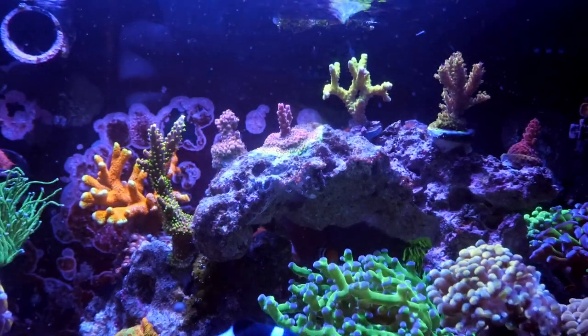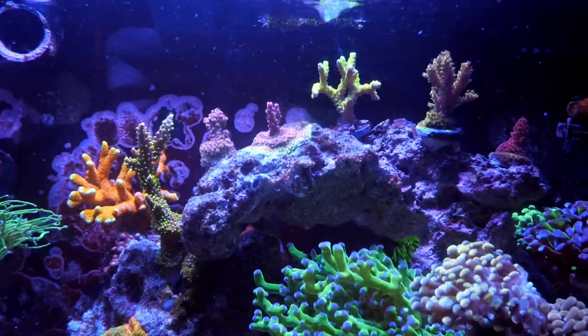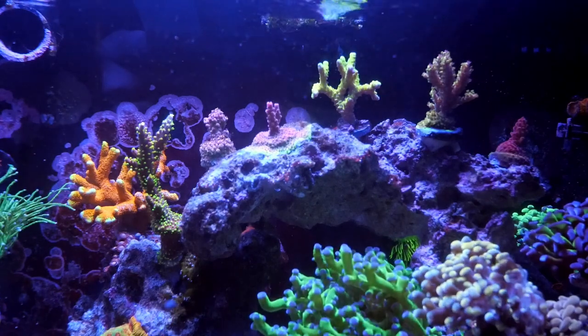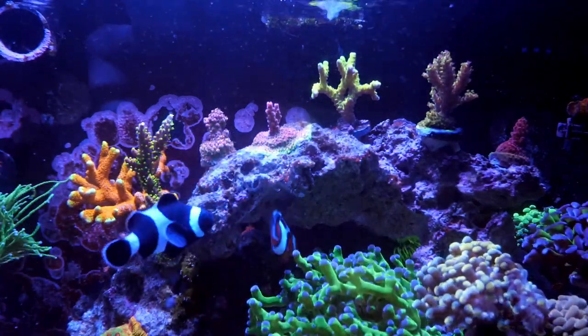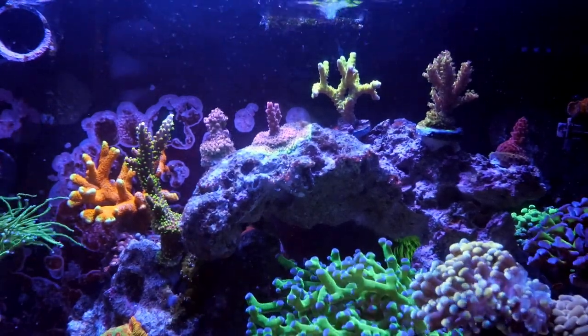My goal for the next 5 months is to have these SPS at the top rock really just grow and encrust onto the rocks. So whenever I move apartments in about 5 months or so, I'll just be able to lift up this top arch and it'll be super easy to transport. For the next minute, enjoy some of these close-ups.